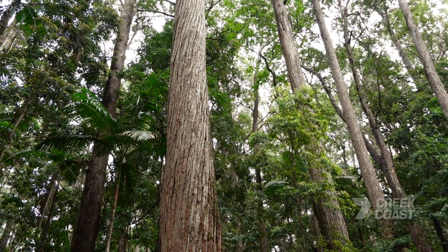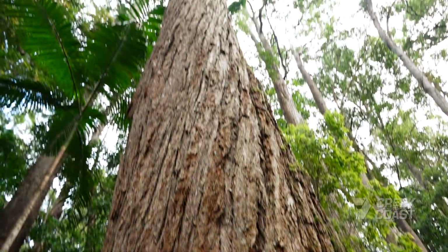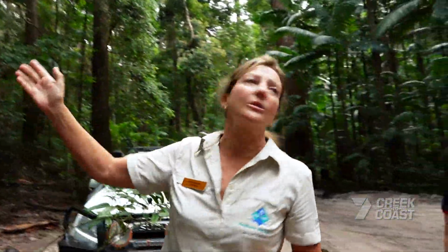This is actually a female tree, this tree here. Oh, really? How do we know that? Well, if you look at the way the bark twirls around to the right like this, I can tell that that's a female tree because females are always right.